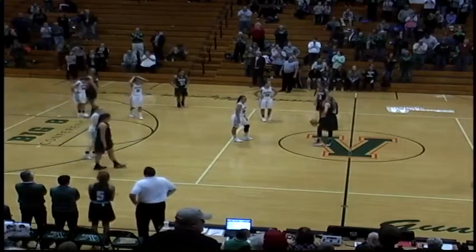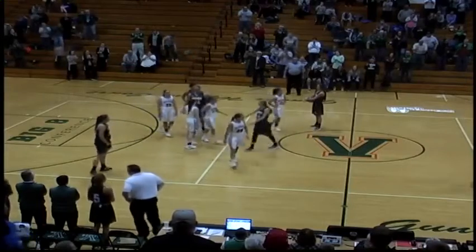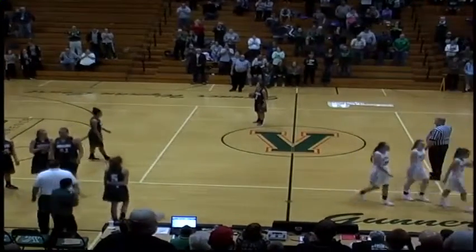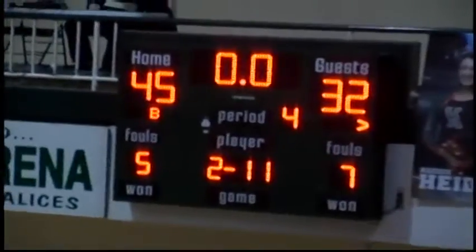Carmine. 12 seconds to go. North Knox applying no pressure. Lincoln will just have to dribble it out. Carmine with it. And time runs down, and that ends it. Lincoln will repeat for the third straight year.